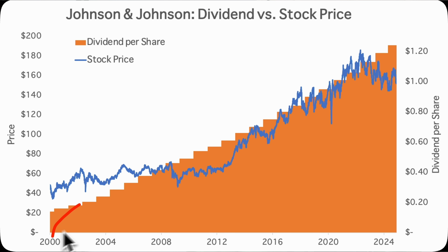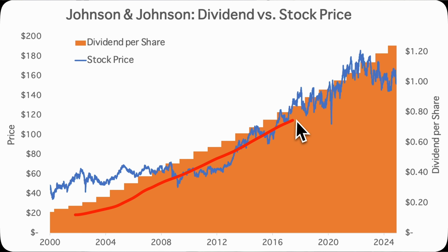There are numerous periods where J&J's stock price declined or stagnated, but the pharma company's dividend marched higher every year, reflecting Johnson & Johnson's rising earnings power and growing intrinsic value. Now, the stock price didn't always acknowledge J&J's rising value, but the company's increasing dividend put upward pressure on the share price over time, and they eventually converge.